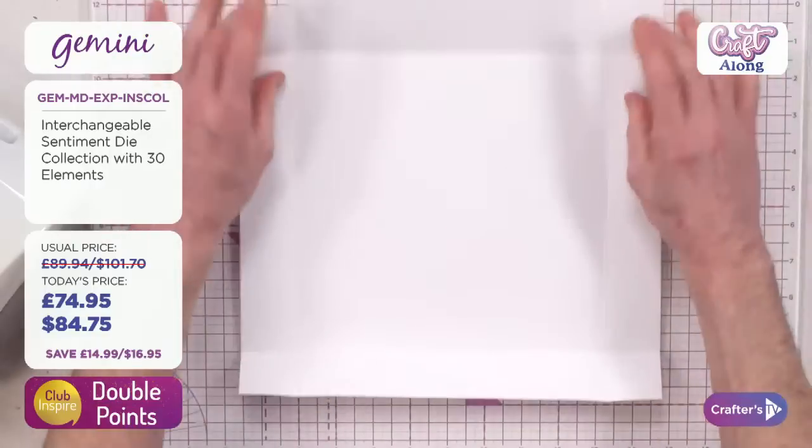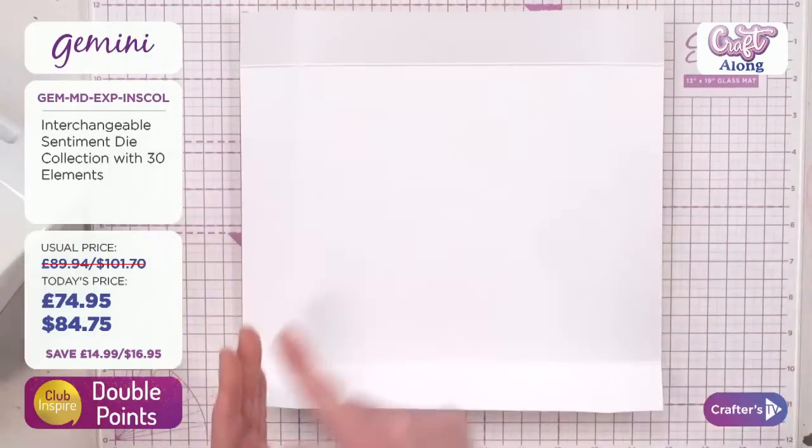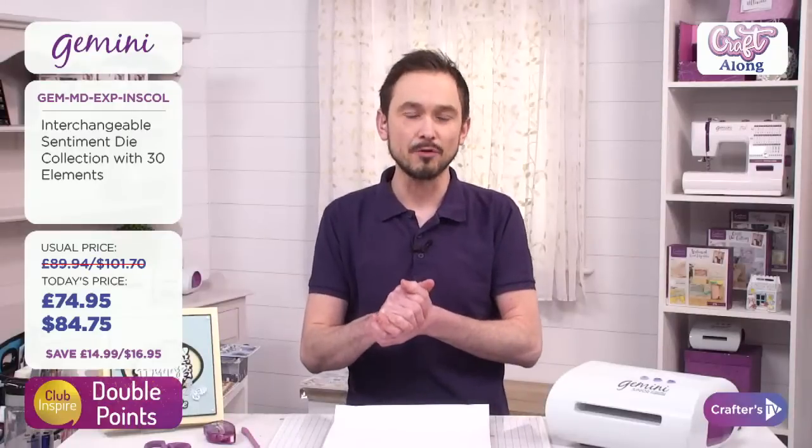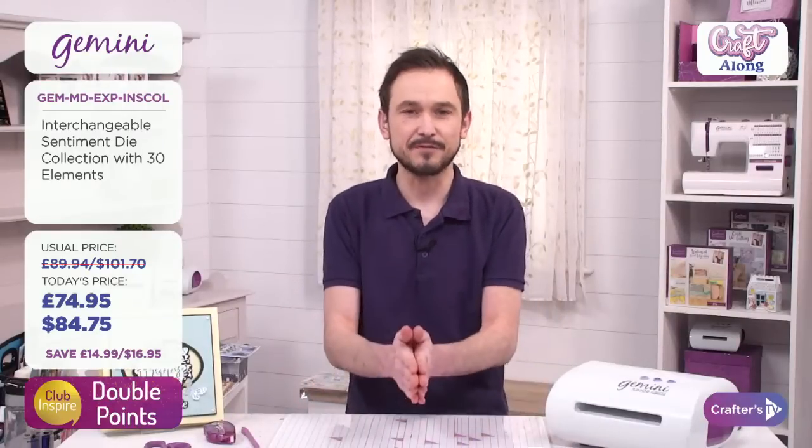So here we go. So that's our lid, 11 1/4 by 11 1/4, and we've scored at 1.5 inches all the way round on the lid side. And for that one, I'm going to leave it just for the time being.